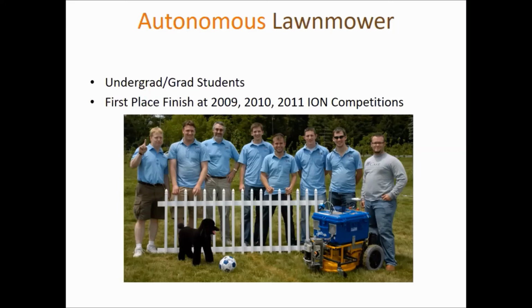So it turns out there was a competition, again, a competition. It was in Dayton, and we started competing in 2008, and you see we won in 2009, 10, and 11. And you see there's the autonomous lawnmower, and there's a picket fence. What they do is they give you an irregular area to mow, and you lose points if you mow outside. You lose points if you don't mow the whole area. There's also picket fence in a right angle formation, and of course you're not supposed to damage the picket fence. You are supposed to edge it.